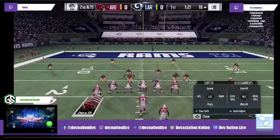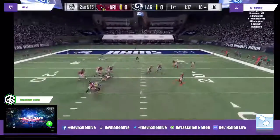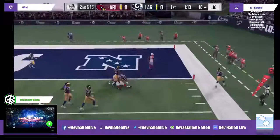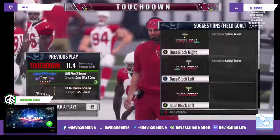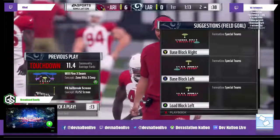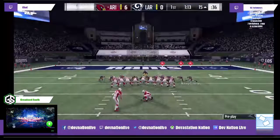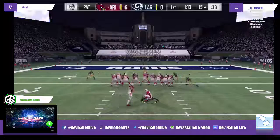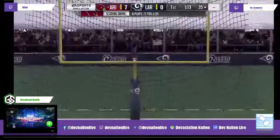On second down. Here's Stafford. The quick hitter complete. It's Fuller. And he'll take this one in for the Arizona touchdown. Will Fuller, his first touchdown on the year. And the Cardinals have taken the early lead. And the Cardinals will go up 7-0.